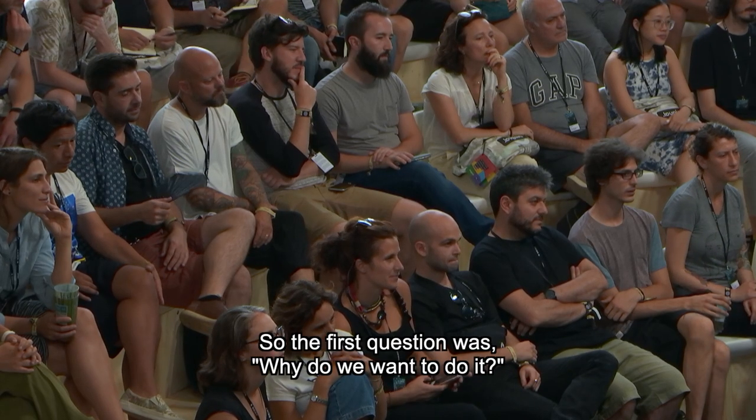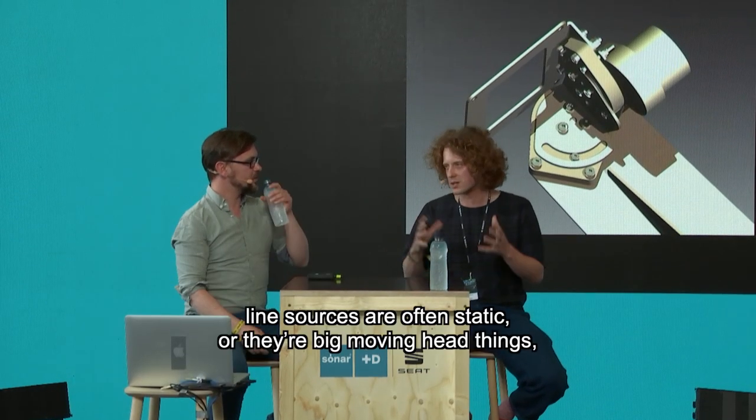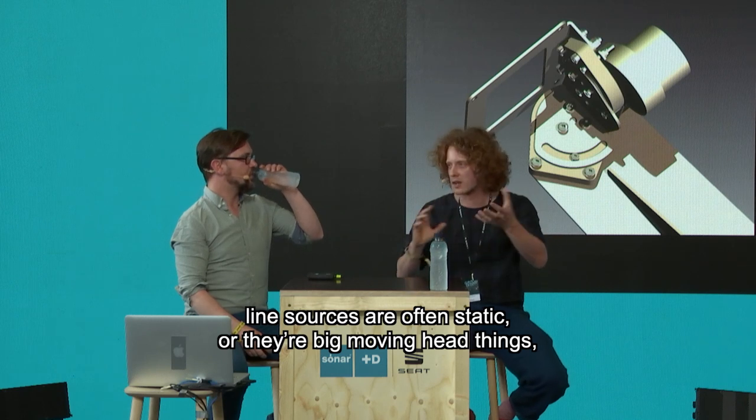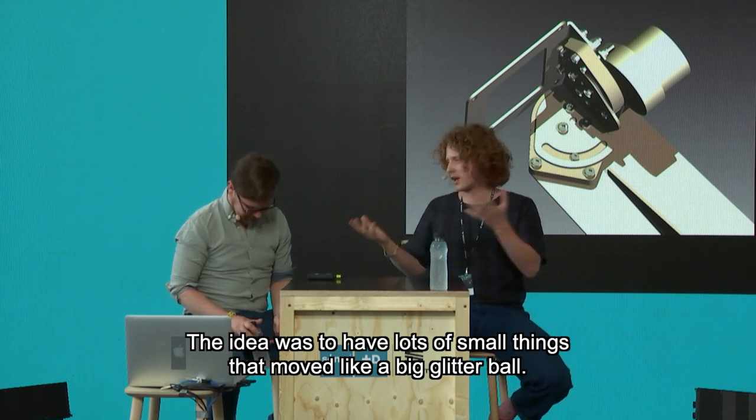The first question was, why do we want to do it? We've got a light source. Light sources are often static, or they're big moving head things, and you don't have many of them on a stage. The idea was to have lots and lots of small things that moved, like a big glitter ball.